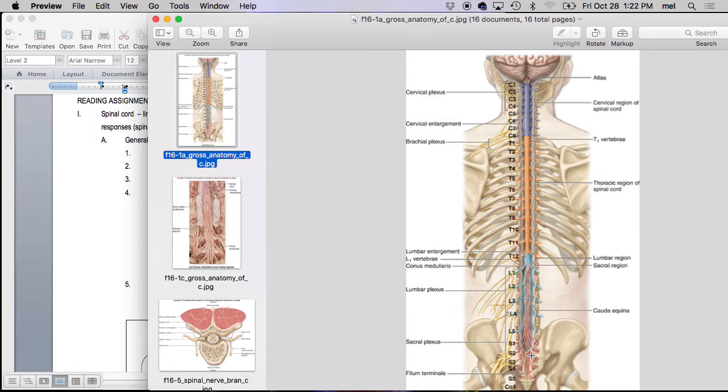Now, what is the clinical relevance of that? The clinical relevance of that is, if the arachnoid, and therefore the subarachnoid space, go all the way down to S2, if I needed to get at cerebrospinal fluid, I have a less risky way of getting at it, right?